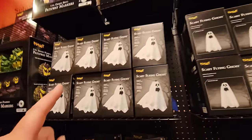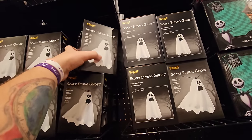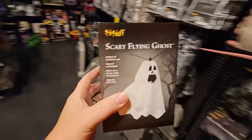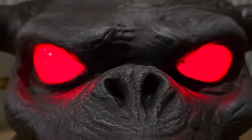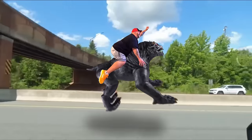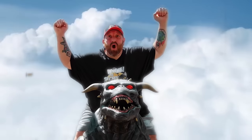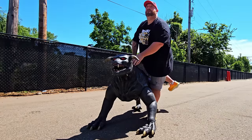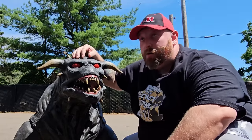We have a ton of these scary flying ghosts. I need to get one of these because these make the old school sound of... Oh, what in the world? Spirit's open, let's go! Pick me up in an hour.